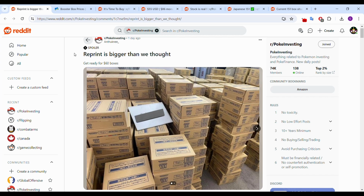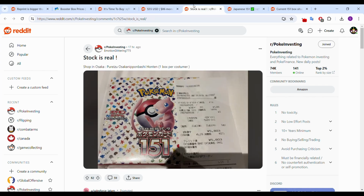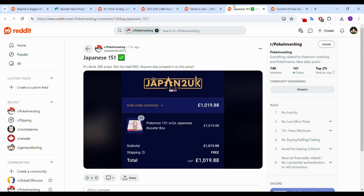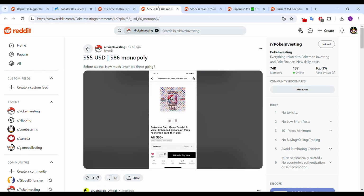Some people did say we were going to see sub $50 boxes even before the reprint came. So clearly some people knew a bit more about what was going to happen than other people. However, when I look at this, I can't help but think this might just be Crown Zenith 2.0. Obviously, definitely different sets, but Japanese 151 is getting a huge reprint just like Crown Zenith did, and as we've seen, Crown Zenith hasn't even got close to recovering.